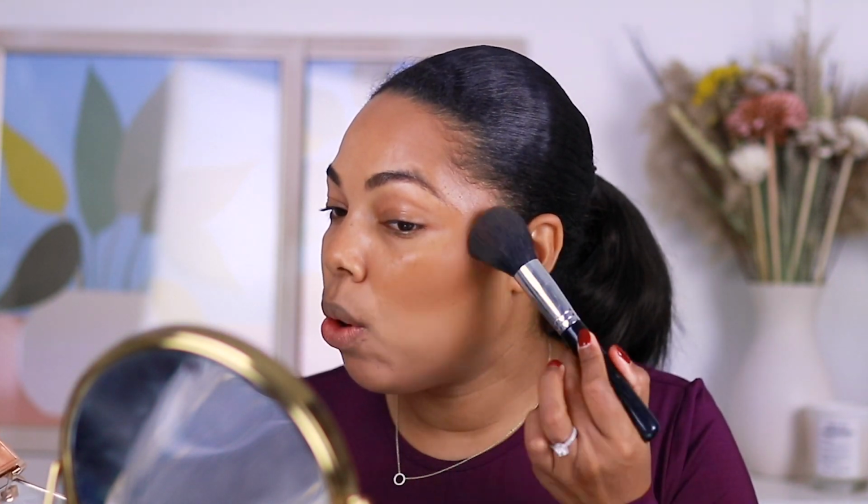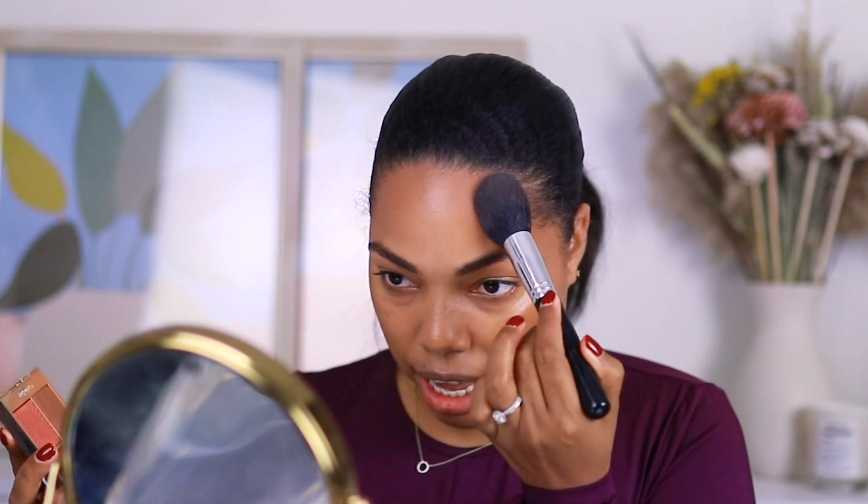So I'm taking a little bit of the Charlotte Tilbury powdered bronzer and just going over that cream product just to kind of set everything. I love this palette right over here. I use it so much. It's the Glowgasm face palette. Oh, if you can get your hands on this, love it. I've actually been using every single color in the palette.